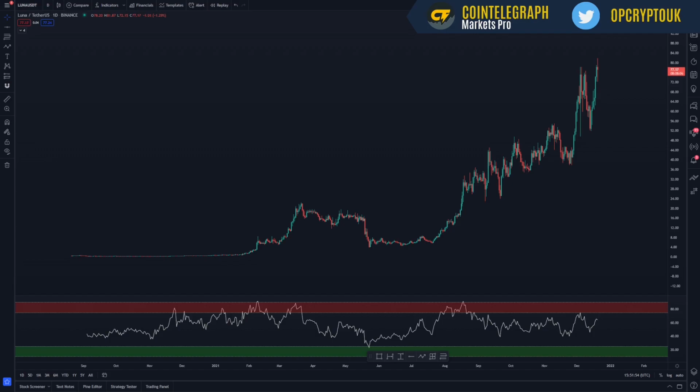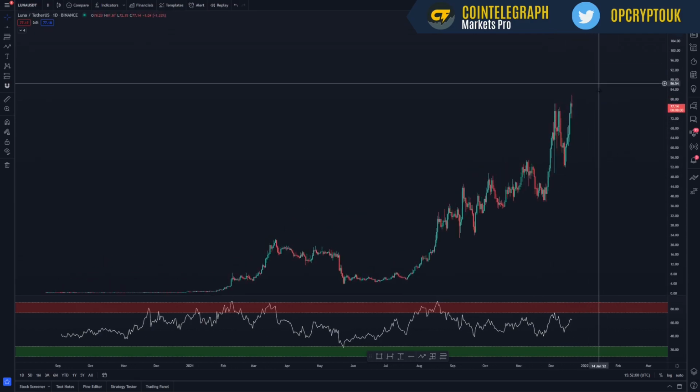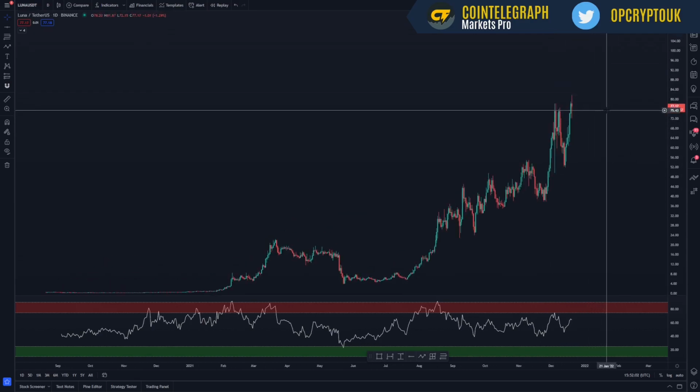We'll have a look at some levels below if we do get a pullback, because if you look at this point here, we did get a pullback. And then we'll have a look at some levels above in terms of fib levels, where we could look to either take profit or accumulate.